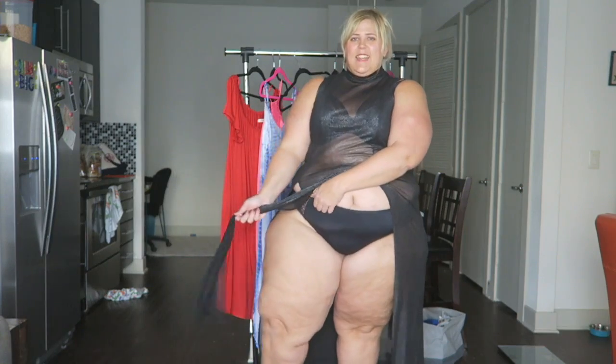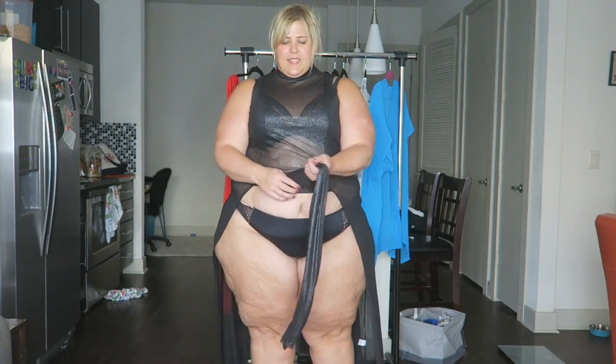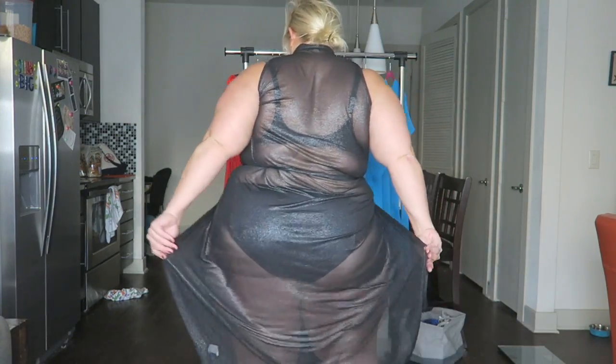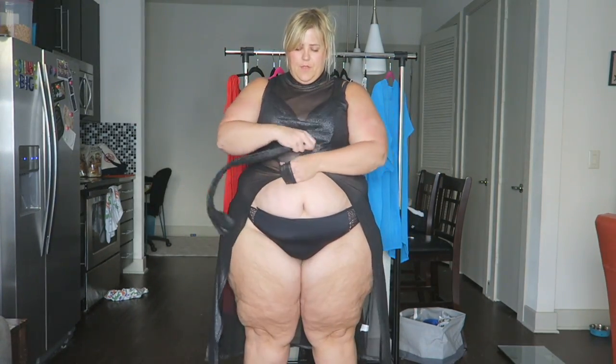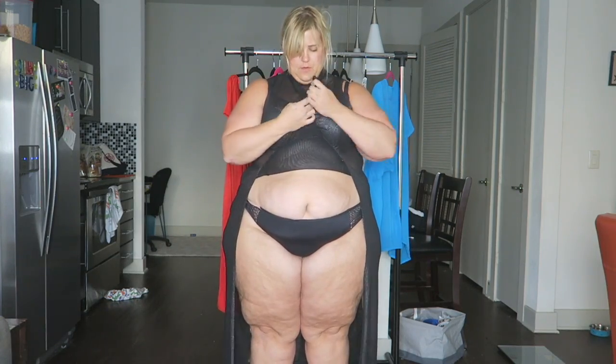I can just be like, it's really weird. I guess I could try to make it work by doing something like that. It's still weird because I got a tail. I guess I could wear it as a shirt like that. Or even like, let me think it over here. I don't know what I'm gonna do with this, because it's really weird.